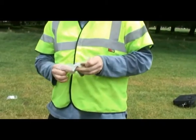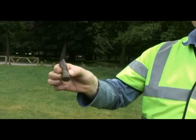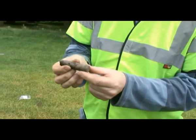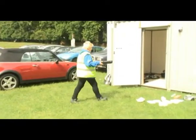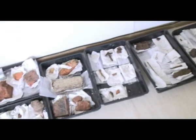What's this? Machine gun. It's a .50 caliber machine gun bullet. American one. And when was this found? Today, just here. Just starting to turn up the American stuff today. Oh, nice. So is this exciting? Is this a bit of a breakthrough then?